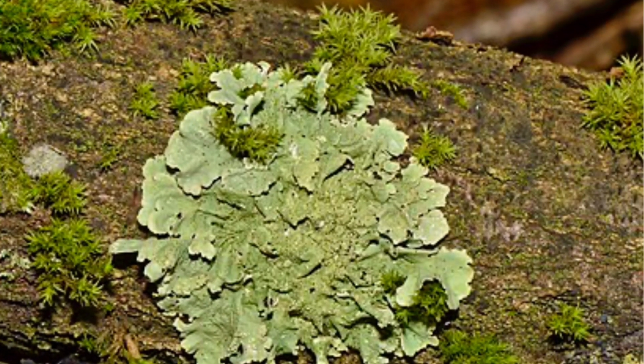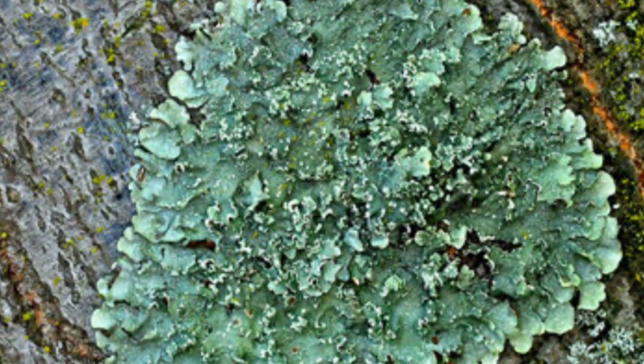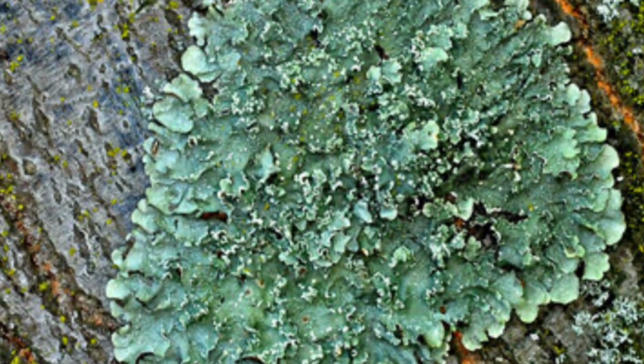The foliose lichen has the same adaptations as the crustose and is made up of three different things. They are made up of a fungus, an algae, and/or a cyanobacteria.